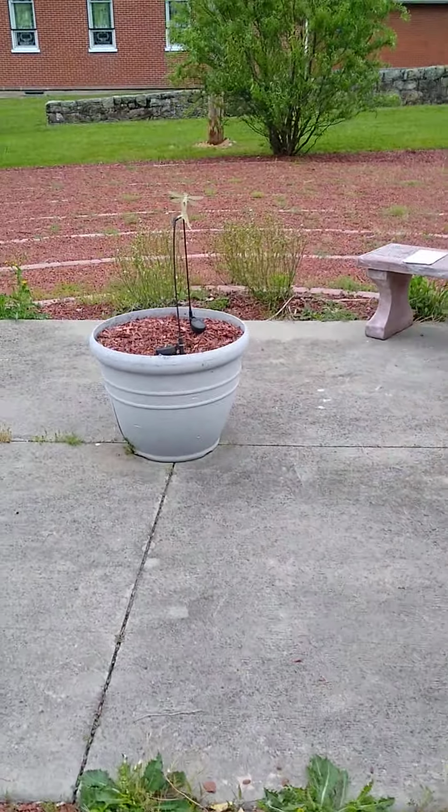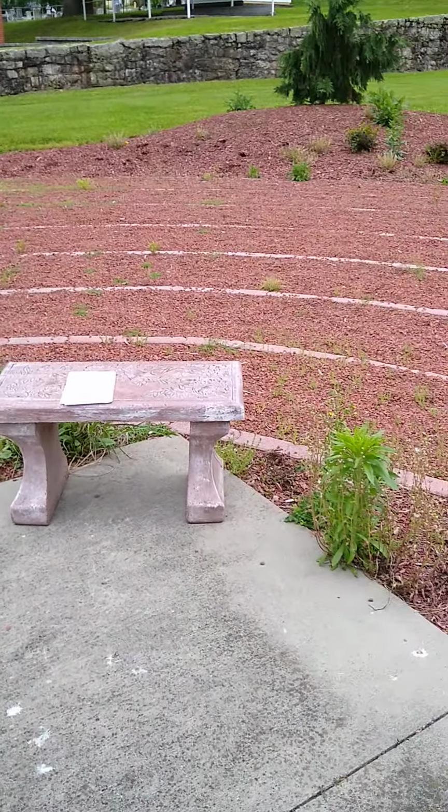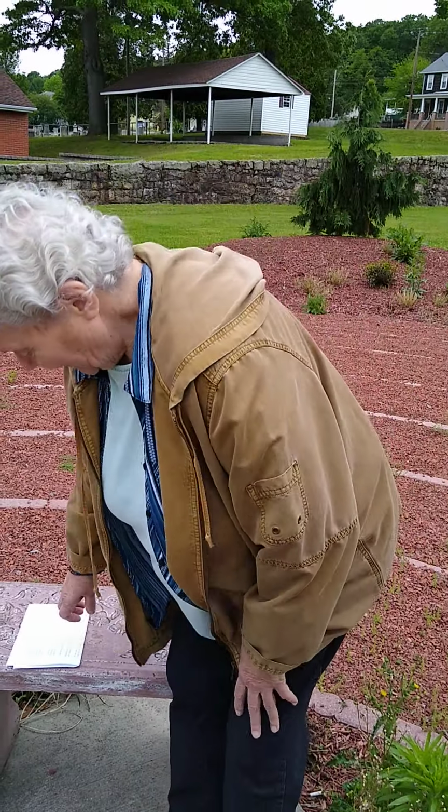This is the center of the labyrinth. This is where you receive, where you sit for peace and calm and listen.